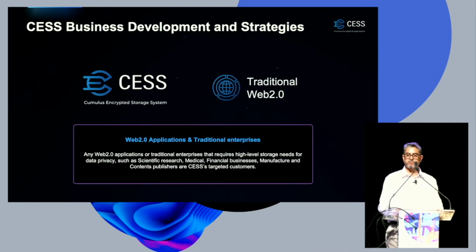And of course, I've talked a lot about decentralized applications, but don't want to lose sight of the ability of CESS to also support the more traditional Web 2.0 applications, where you typically see things like medical research, manufacturing, a number of different existing type environments.